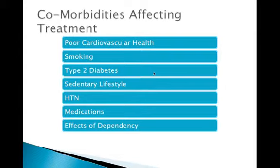Also, the patient is on medications for his many different comorbidities, so you should know if they will affect the treatment, when they were taken, how long they will last, and if they cause any nausea or other symptoms. Effects of dependency may be due to the patient being dependent, and it is important to monitor nutrition and hydration. This could affect fatigue, irritability, and falls and balance issues.